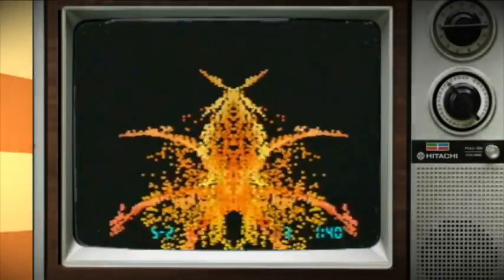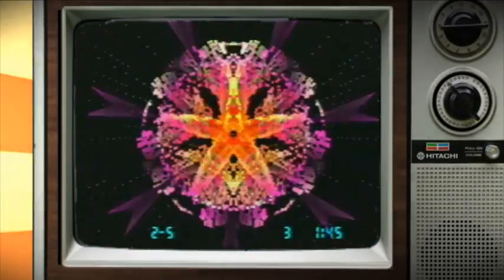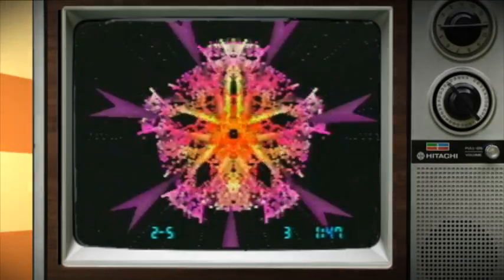There are 9 banks of completely individual types of visualization. It's a bit of a tongue twister. And then within those 9 banks, there are 9 variations on that theme. So 1-1 would be bank 1, variant 1, 9-9 would be bank 9, variant 9. So there's plenty of visualizations to go with.